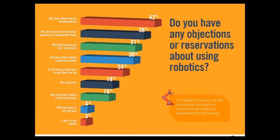Fortunately, 18% said they had no concerns, 16% said they may lose control of the process, and a very small percentage thought that they might lose their own job because of robotics, and only 3% said that they don't trust them. So Neil, I want to bring you in on this point again, please.